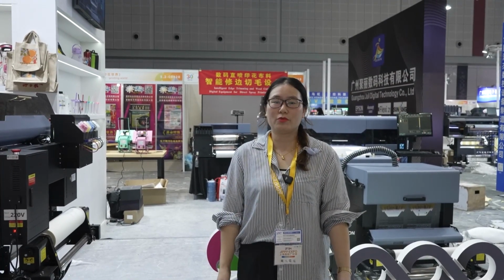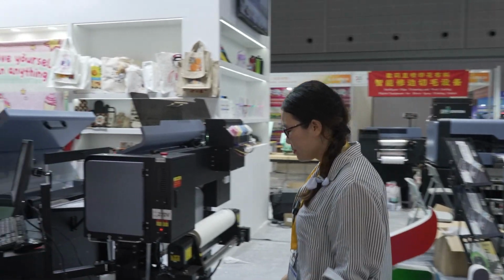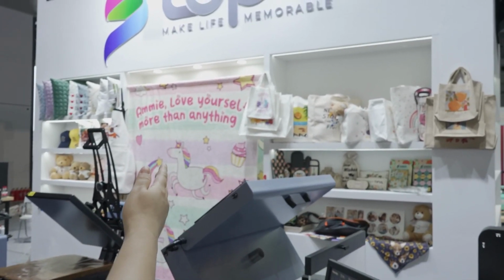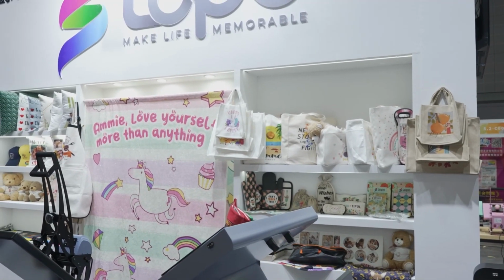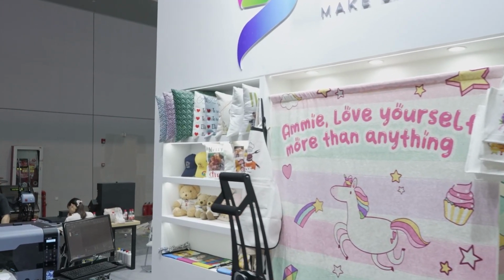Now let me give you a brief introduction to the sublimation blanks inside. So as you can see, here are the most popular products, sublimation textile items. And these are the tote bags. Inside are the towels. And that one is the pillowcases.